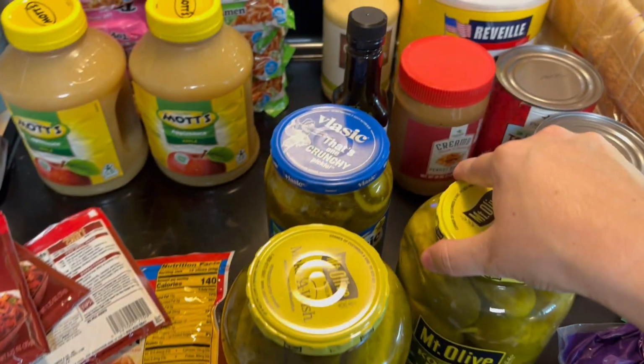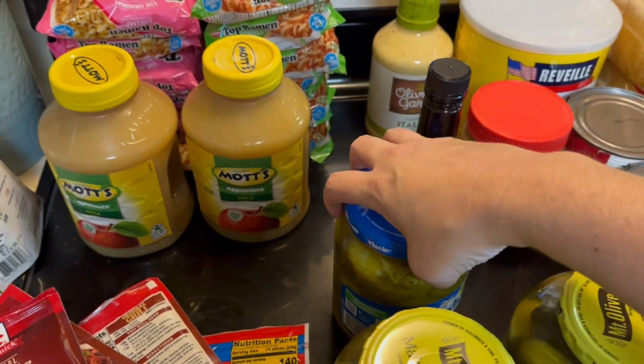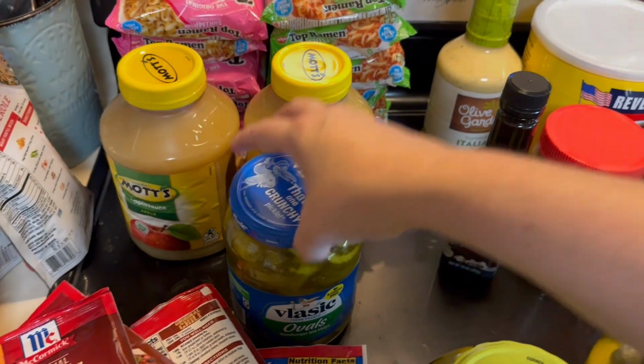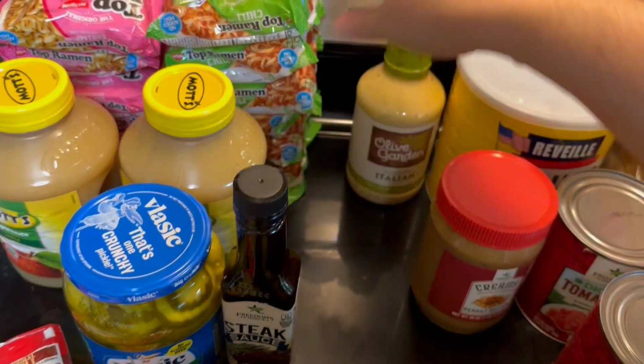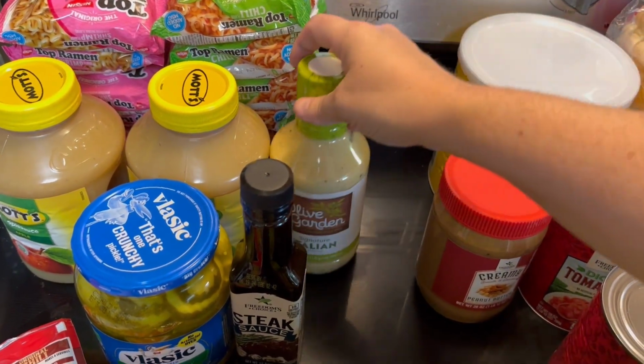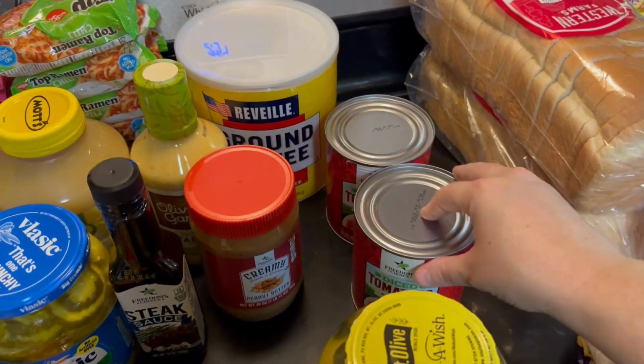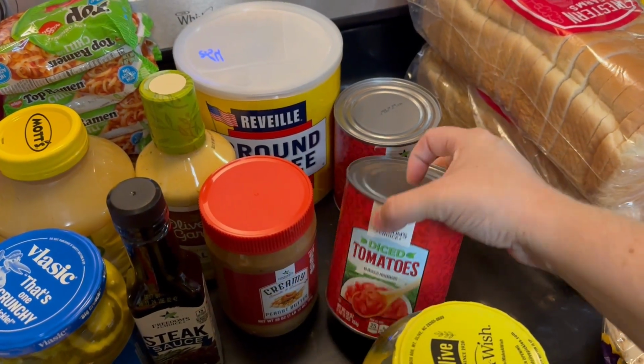We got 2 containers of the large kosher dills, and then I saw these Vlasic ovals. So we're going to try those. Some more steak sauce, Italian dressing. We needed some coffee, peanut butter, diced tomatoes. I'll probably serve this over rice this week.